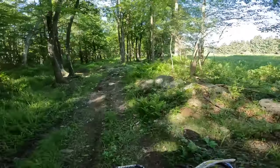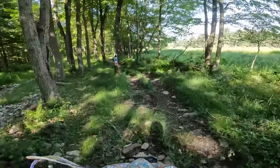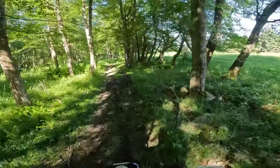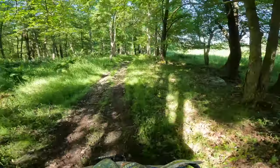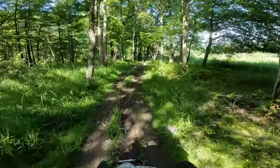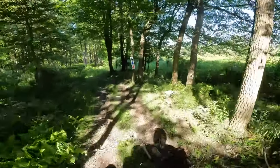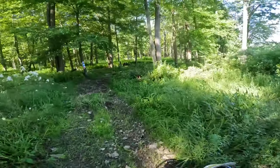I used to love her ferns. Got an X right there, so be careful. So you got your first little rock garden. Nothing bad. But we're trudging along. Ooh, watch that rock in the middle. Could be a bottom scraper. Yeah, I don't remember coming out here last year. I tell you the truth, bottom scraper.